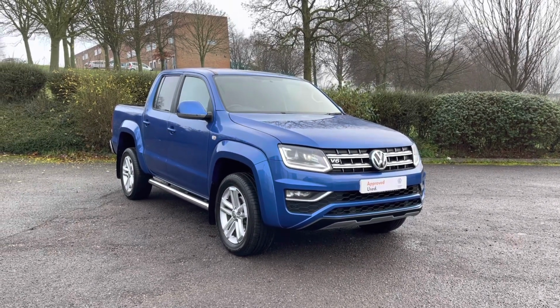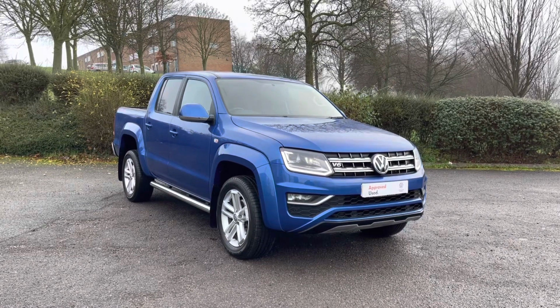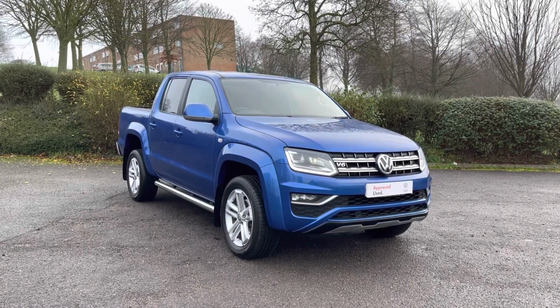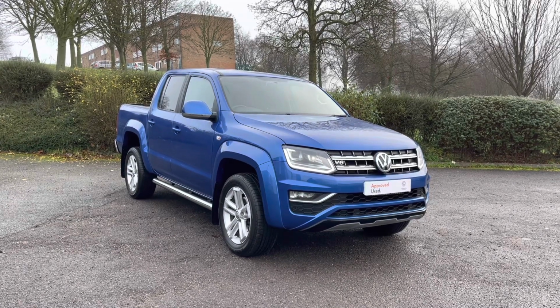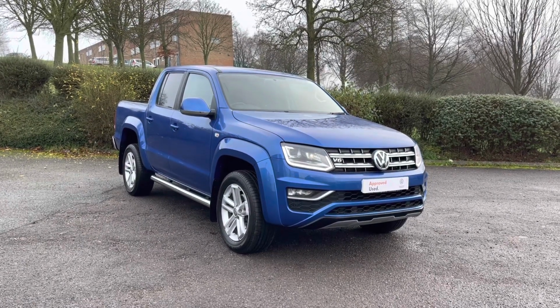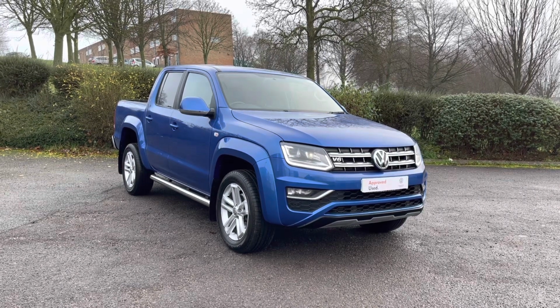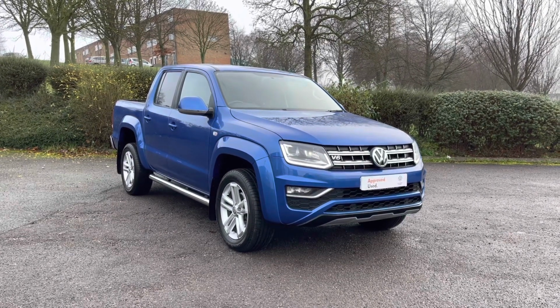Here we have for you a Volkswagen Amarok. It's a Highline model. It's fitted with a 258 PS V6 3-litre turbo diesel engine, and it also has an automatic gearbox. This Amarok is also a 4Motion. This Amarok is a used 20 plate.